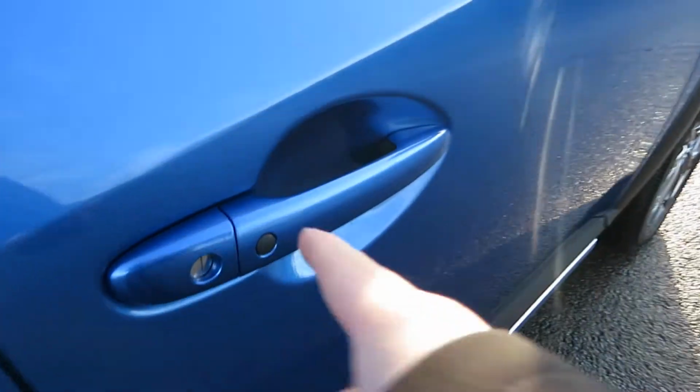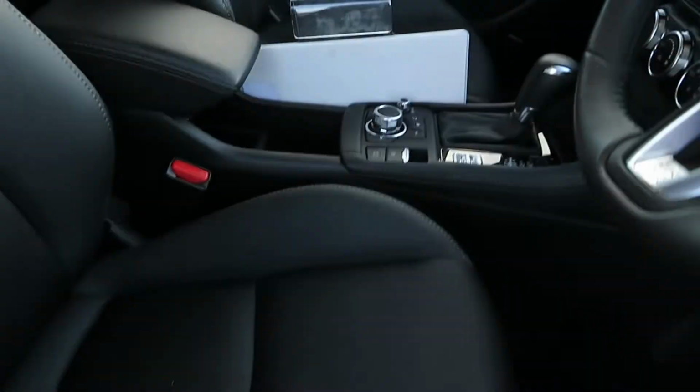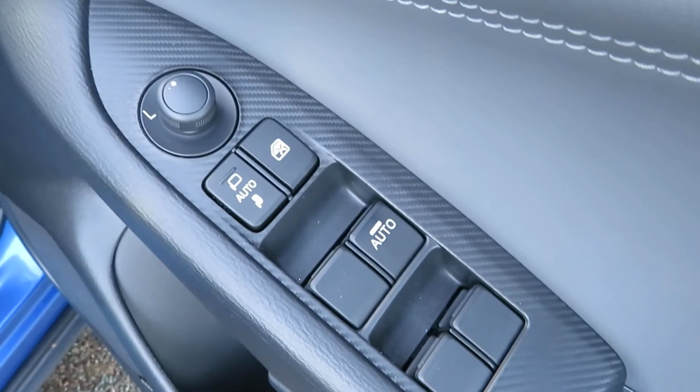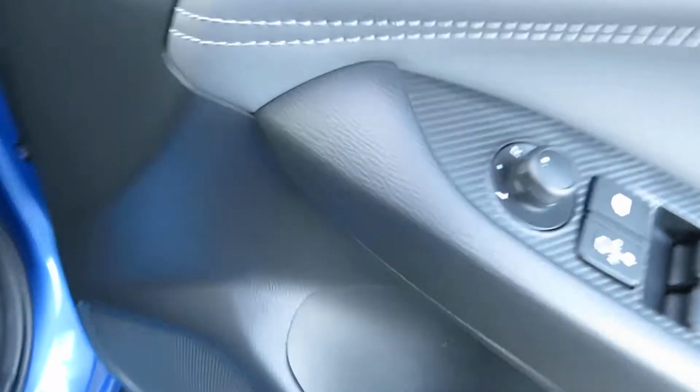You've got a keyless entry button on the door here, and it's the same in the front. Seat is barely used. There's not even a stress mark on the bolster. These start to go really quickly on any leather car, but because the car's done so few miles, it is just in unmarked condition. It's beautiful. On entry to the car, you're greeted with electric windows, electric fold mirrors, electric adjust mirrors. Another little nod to the stereo down there.